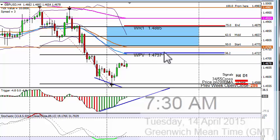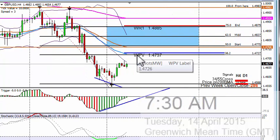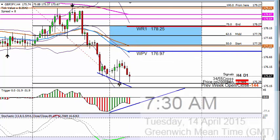Look at this level, guys. It's a weekly main pivot point. Look to the left of the chart. We had a bit of support resistance in that area too. So keep that in mind. We can have a spike up to 1.4768. I will prefer that level. That's a better level for me to look for shorts. If you look at the pound JPY, remember it's correlated with the pound US dollar.